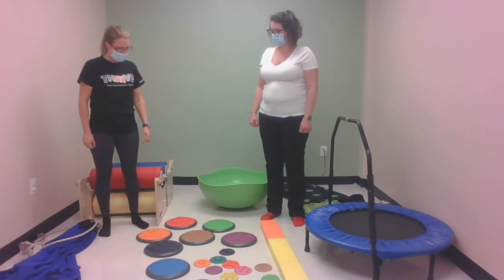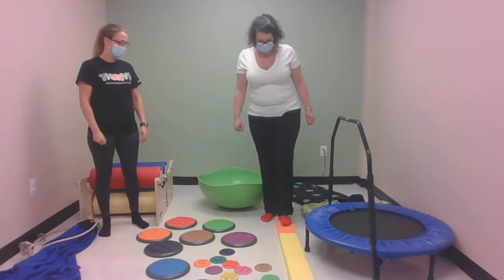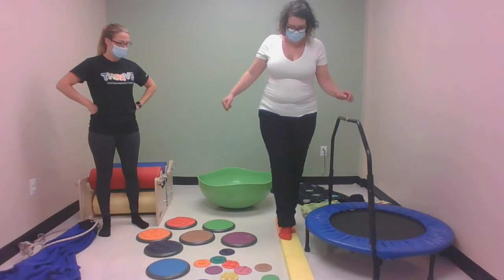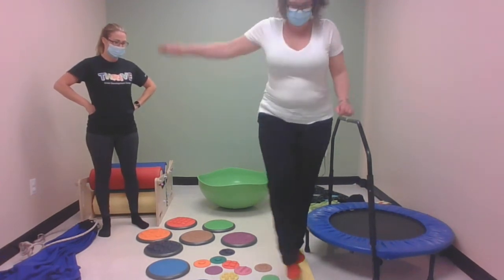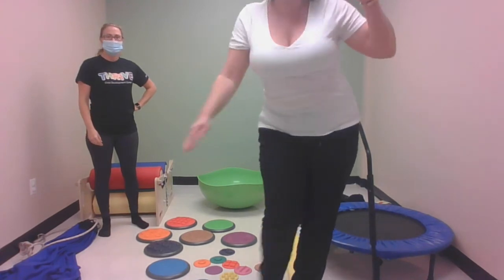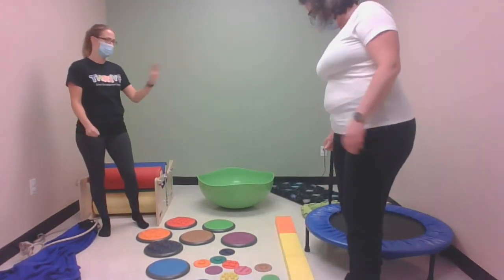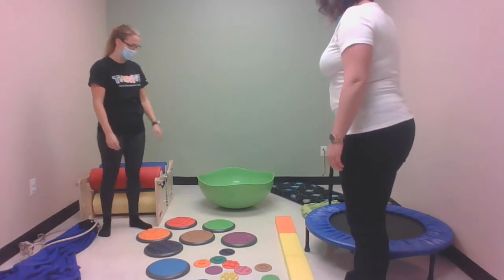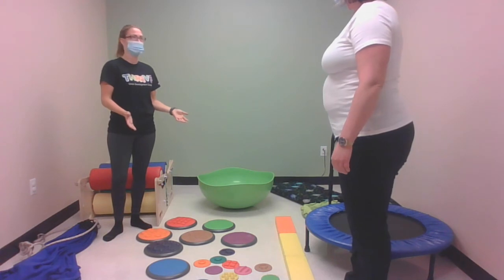So we have, what do we have to start here? We have a balance beam. Clearly my balance isn't great. Normally we would be having that in a hazard-free environment without the trampoline beside it, but we're just in a tight space. So how did that make you feel, Mallory? What do you think that was affecting with sensory system?